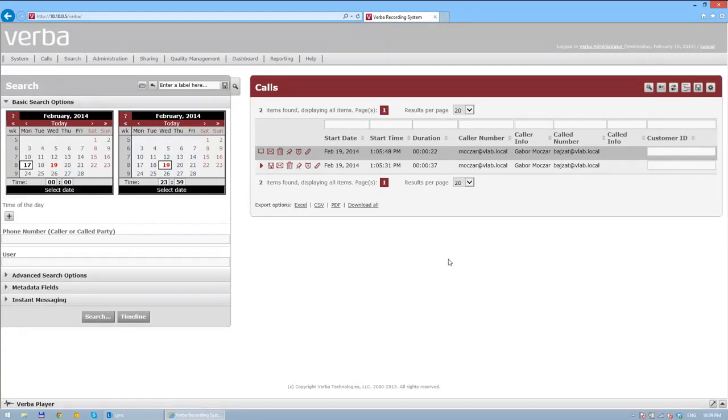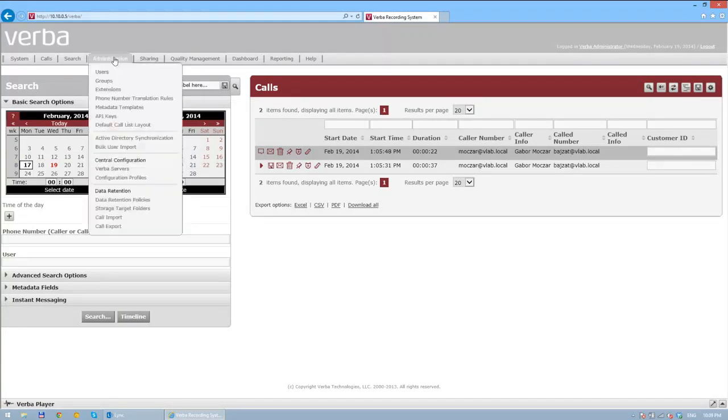The solution also comes with an AD sync module, so you can set up your users directly in the AD, and you can sync all this data with the solution, and in that way you can manage the solution easily using your AD groups. The solution also includes the data retention framework, so you can manage the recordings and media life cycle, when to delete, when to archive. We have special policies that you can set up to manage the recordings.